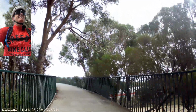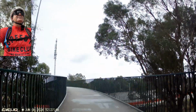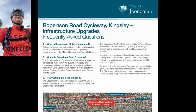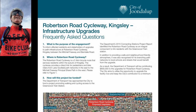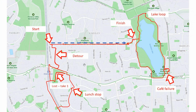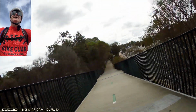G'day people, I'm up in Joondalup. I'm having a look at what I hope is the last of the safe active streets in the current program. What I'm looking for is actually a cycleway, the Robertson cycleway. I know it's somewhere to the north of me, and this is actually take two because I went the wrong way and missed it. So let's see if I find it this time.